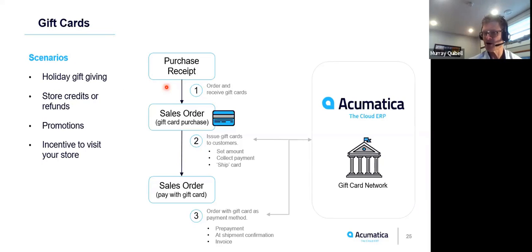And I mentioned gift cards. So gift cards and loyalty is something that we haven't had in the product as well as we'd like it to be. There are different commerce or point of sale systems that might have some of that, but what we'd like to see is it fully embedded within Acumatica. That's part of the natural distribution functionality.